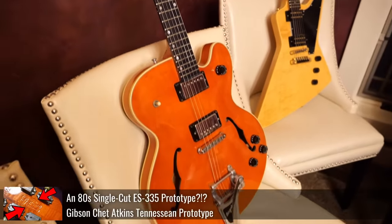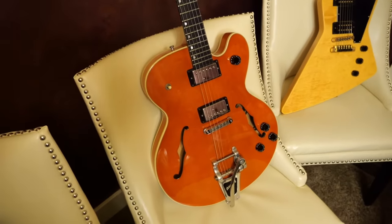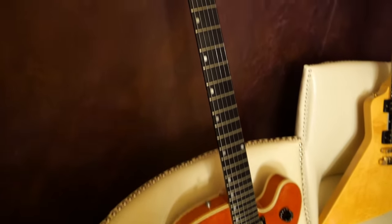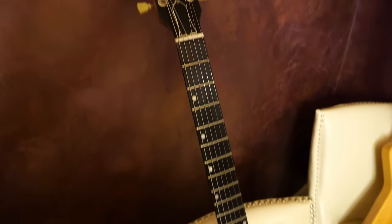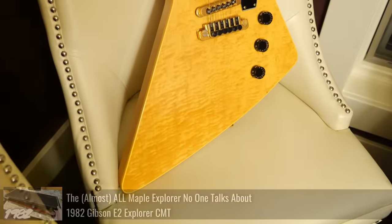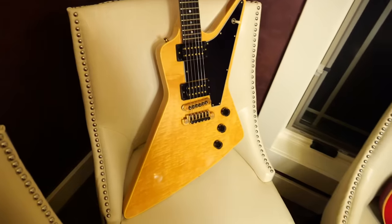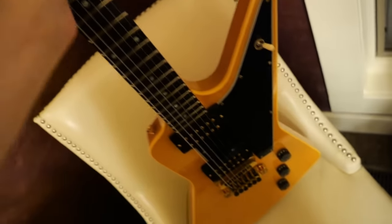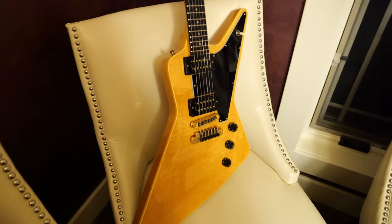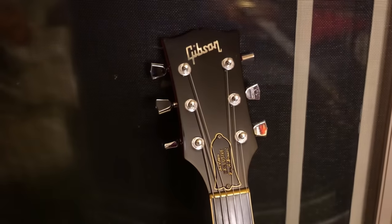Over here, we've got the Chet Atkins prototype Tennessean. Not my favorite guitar. Even though it's a cool prototype that's stamped, I would gladly trade it. I almost traded it for an Ibanez. I still might. Over here, we have a beautiful Gibson E2 that got supposedly damaged in shipping a little bit. There's a small crack in the neck pocket. It's stable. It's not a big deal, but it's there. It's just an awesome example otherwise. Over here, we've got a Cherry Sunburst La Tosca. That's a rare '70s model.